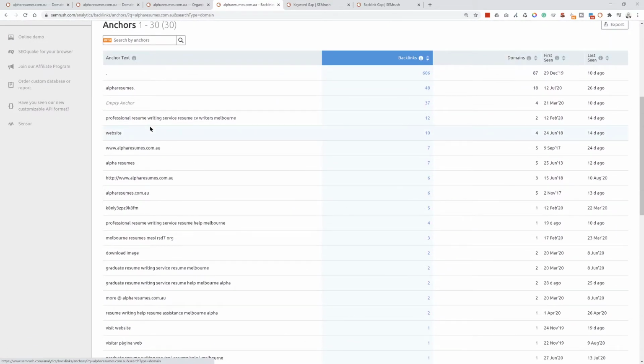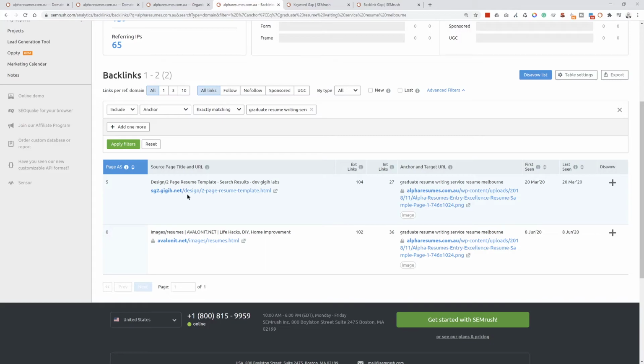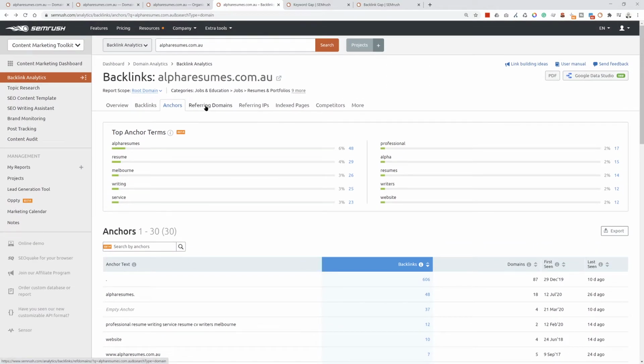The only thing that made me a little concerned was here, where you had "graduate resume writing service resume Melbourne" from two different sites, which is unusual. That's a very, very specific term for two people to be linking to you, and the same with these. So just be somewhat cautious if this is a way that you're trying to get some more anchors in from links. Just be a bit careful about that.